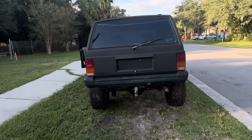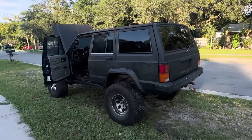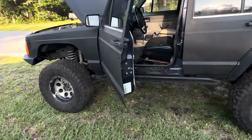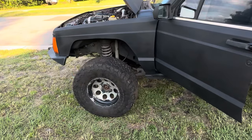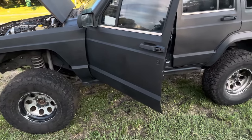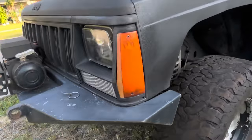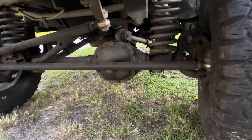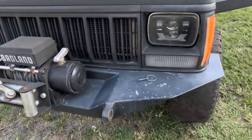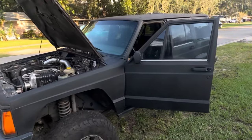So let me know in the comments, what do you guys think? But Chief is back. Chief is back. We got a 4.5-inch long arm kit. It's a Rusty's lift. We got upgraded ball joints. We got 33 KO2s. This thing ain't too bad.